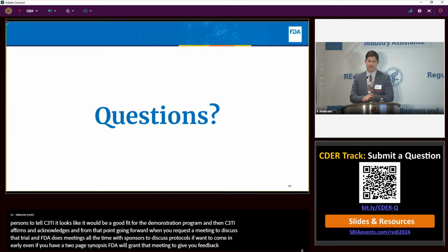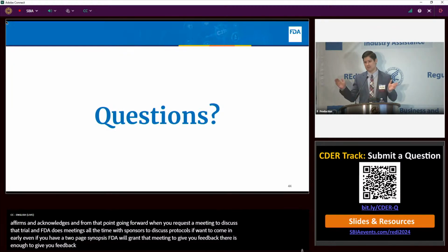So what C3TI will do is work in the space of that timeline to make sure all the relevant subject matter experts can be pulled in. So you get a little bit of extra support from C3TI in the coordinating function. It won't necessarily short circuit the review team. They're going to still be there. It just hopefully brings in those extra experts.